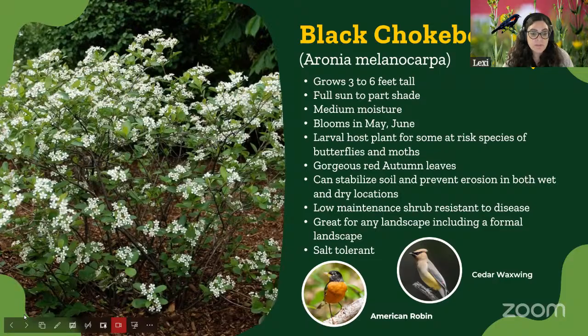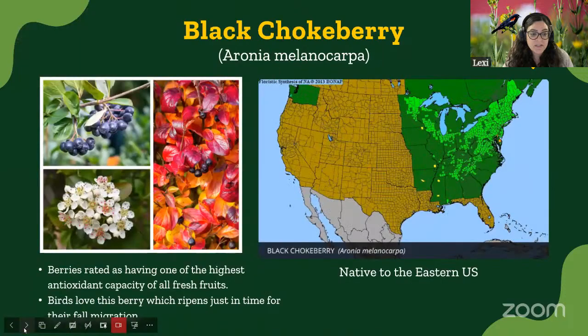And some of the birds that absolutely love it are the American robin and cedar waxwing, which love to eat the berries. And we're going to take a look at what those berries look like. So this fruit ripens in the late summer and persists into winter, and it provides a critical food source for the robins and the cedar waxwings and other berry-eating birds during the months when there's not much else around. These berries are also rated as having one of the highest antioxidant capacities of all fresh fruits.